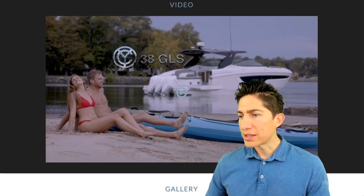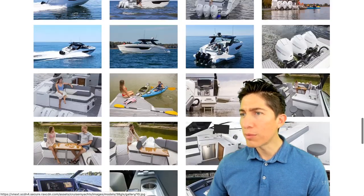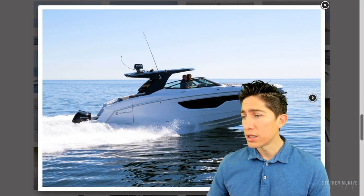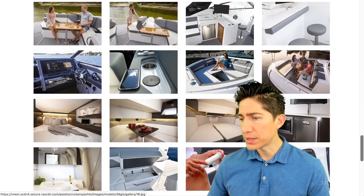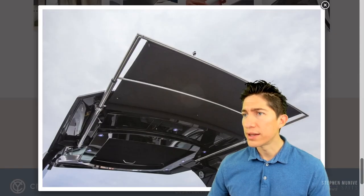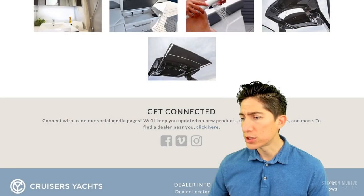And let's go back. So if you want to know more about it, they've got a bunch of pictures. These pictures look good. They spent some time on the marketing. I'm glad. Ooh, they've got, that looks nice. Some sun shade.